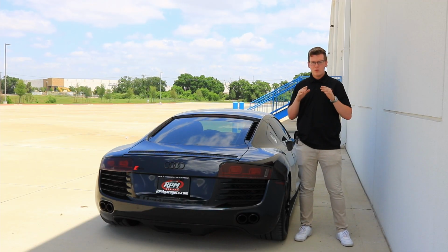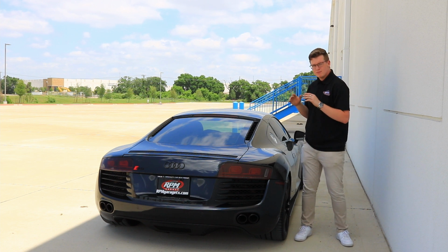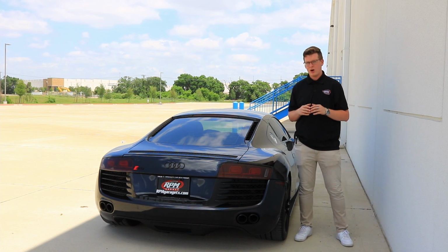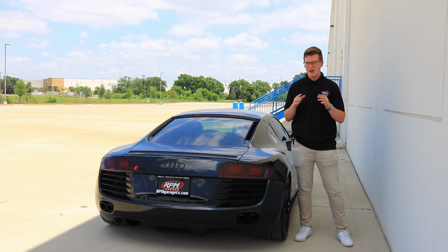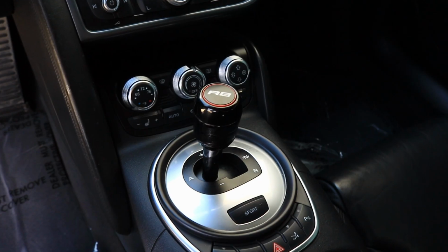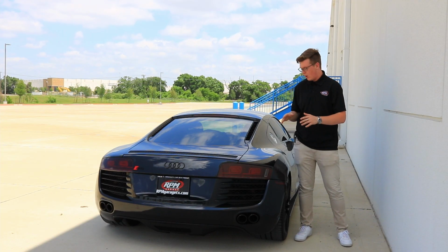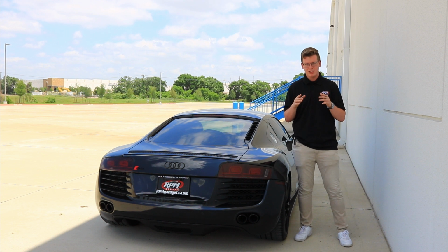This engine produces 420 horsepower and 317 pound-feet of torque, which is more than enough in a car that weighs 3,400 pounds, which is really not a lot. That power is sent through a 6-speed shiftable automatic that has a ton of cool features and is actually a $9,000 option on this car over the manual transmission.